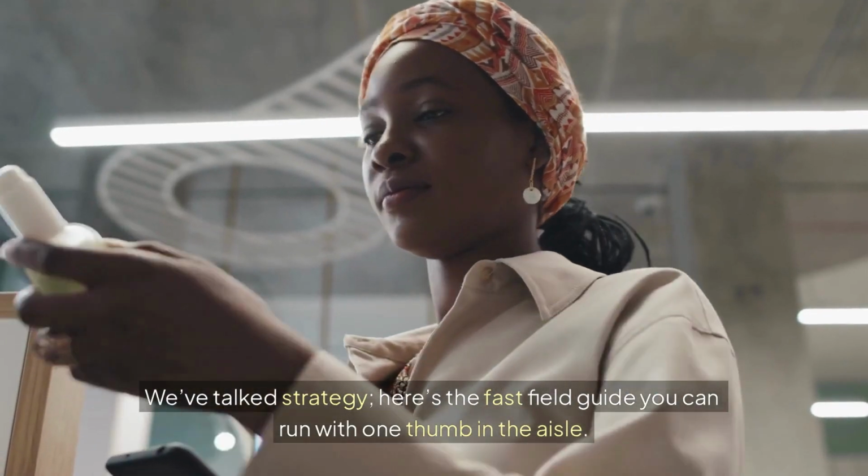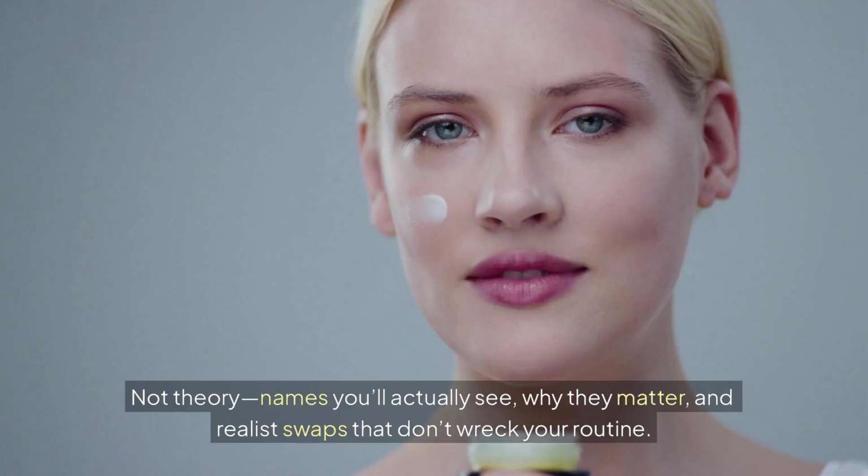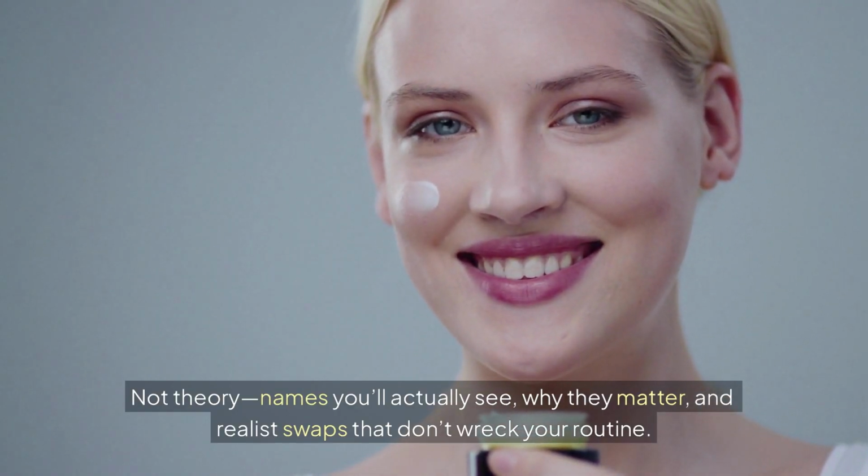The ingredient red flag field guide. We've talked strategy. Here's the fast field guide you can run with one thumb in the aisle. Not theory: names you'll actually see, why they matter, and realistic swaps that don't wreck your routine.